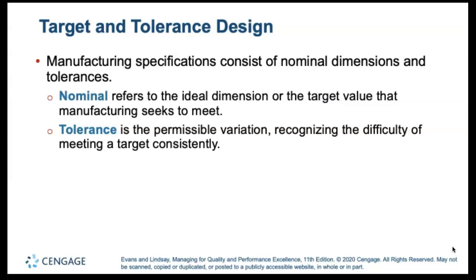Target and tolerance design. Manufacturing specifications consist of what we call nominal dimensions and tolerances. Nominal refers to the ideal dimension or the target value that manufacturing seeks to meet. Tolerance is the permissible variation. So you're recognizing the difficulty of meeting a target consistently.